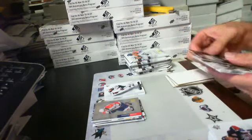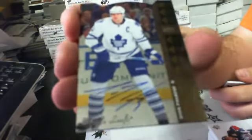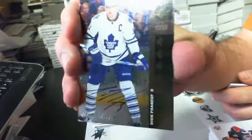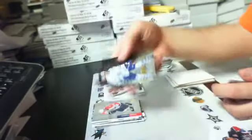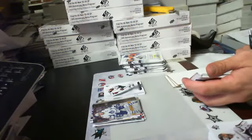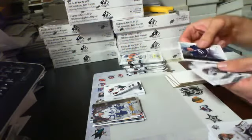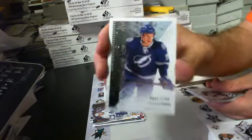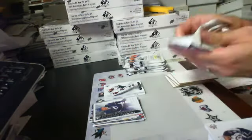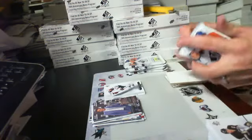Then we have a 12-13 SP Retro 94-95 autograph of Mr. Phaneuf, Dion Phaneuf for the Toronto Maple Leafs. There we go. Okay, oops. We have a Future Watch rookie of Richard Panik at a $12.99 for Tampa Bay. Huberdeau Authentic Moments for Florida.